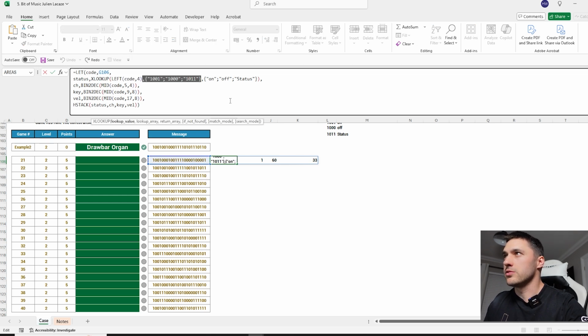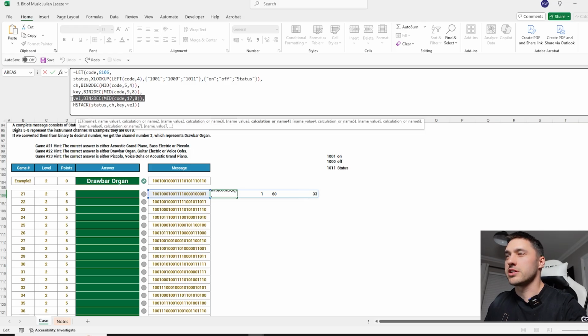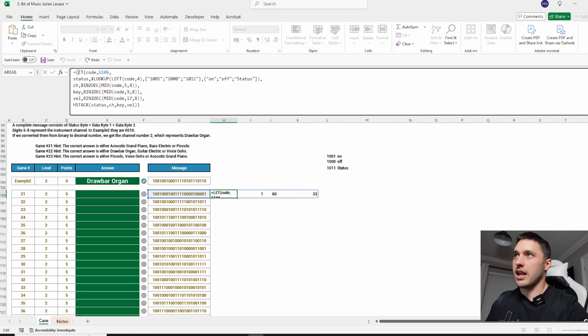and I looked it up in this table manually of ones and zeros to say whether it's off, on, or a status. Then the channel, which is the next 4 digits, then the key, which is the next 8 digits, then the velocity, which is the next 8 digits, then I H-stacked them together. So let's save that lambda now. And this was all upfront work, and that's all I did up to that point.